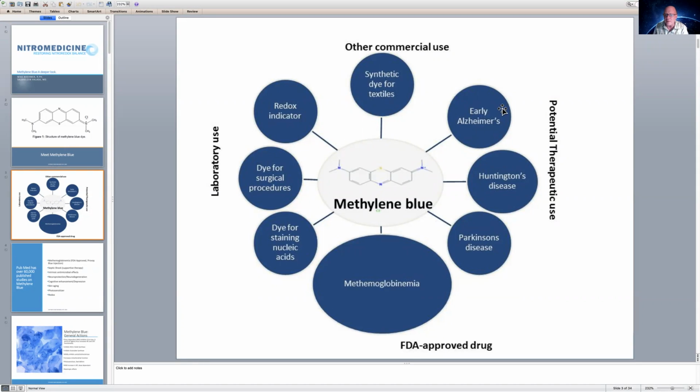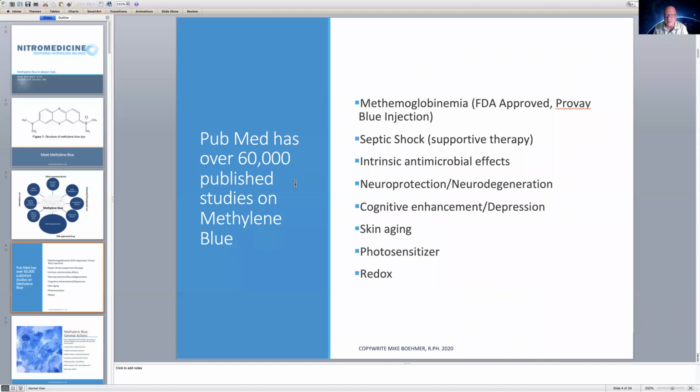But we're looking today at things like early Alzheimer's, Huntington's disease, Parkinson's disease, chronic neurodegenerative diseases. But it can also be used for a lot of other things. PubMed has, I think, over 60,000 peer-reviewed studies on it, believe it or not. Methemoglobinemia, septic shock, intrinsic antimicrobial effects. We have presentations on neuroprotection and neurodegeneration, which Dr. Halasa has a very interesting presentation on. Cognitive enhancement, possibly depression, skin aging, as an antioxidant or redox buffer in the aging process. Photosensitizer, which is very interesting, and of course it's a redox buffer. So these are all things you'll find in these 60,000 studies and much, much more.